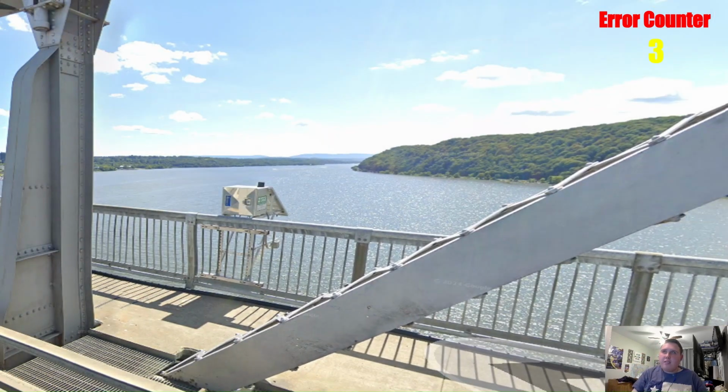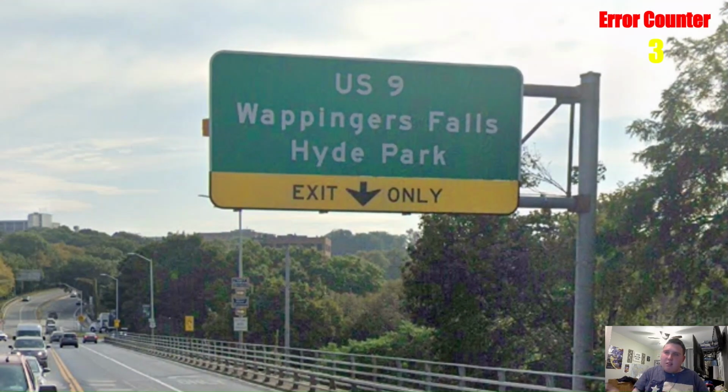And here on the Mid-Hudson Bridge, we're crossing over the Hudson River, and this is a cool shot of it. And then on the other side, in Poughkeepsie, we're meeting with regular US 9, and I'm glad that New York decided to write out US 9 instead of giving us an actual shield, because there is a pretty good chance that they could have messed it up here too.